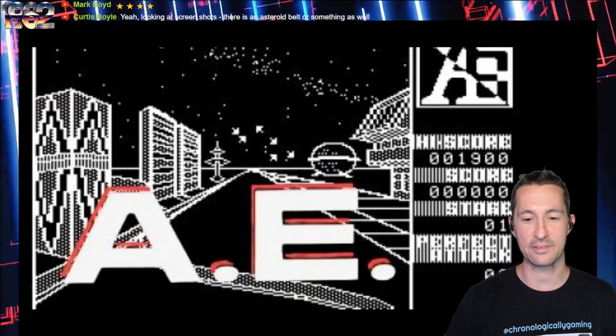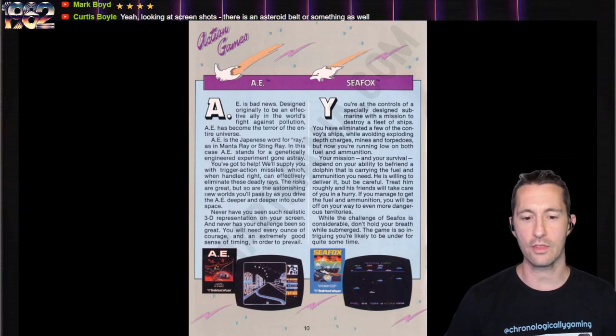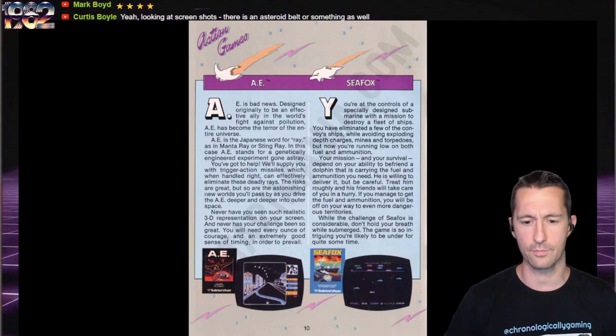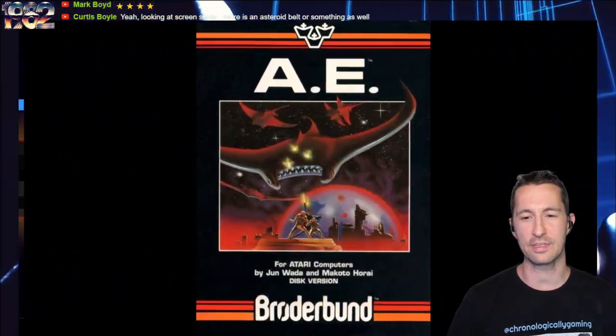Yes, that's right. And even in the screenshots. Yeah, there you go. There's an example of what it was like. And then this is the catalog that Broderbund had at the time with another release. I think we already played C-Fox. Is that the computer release for C-Fox? And then AE's over here on the left, with an example of the screenshot.